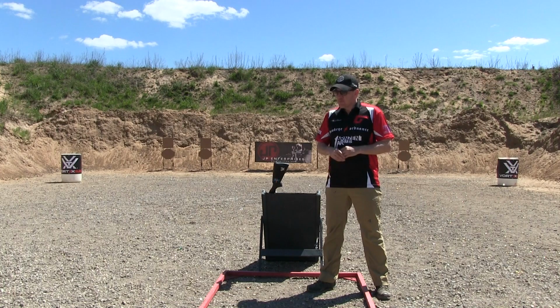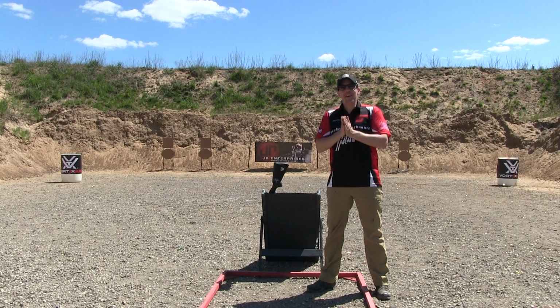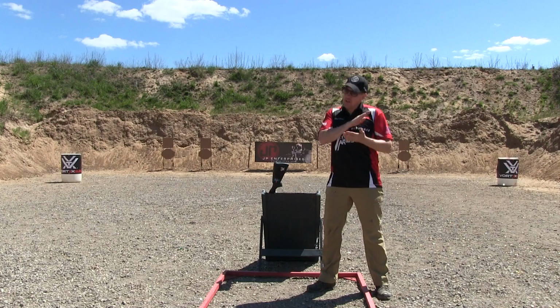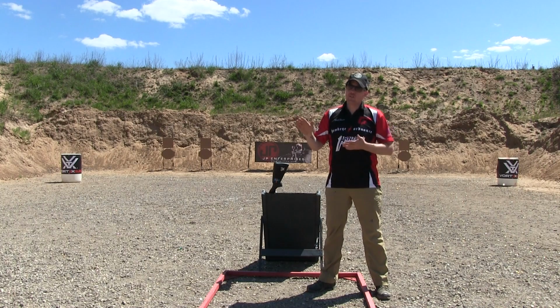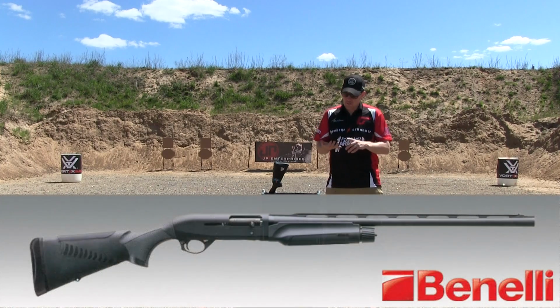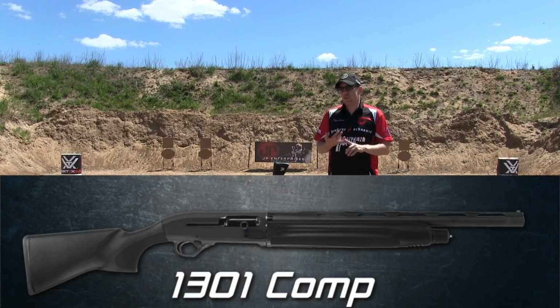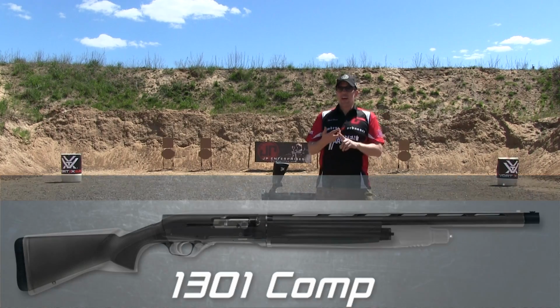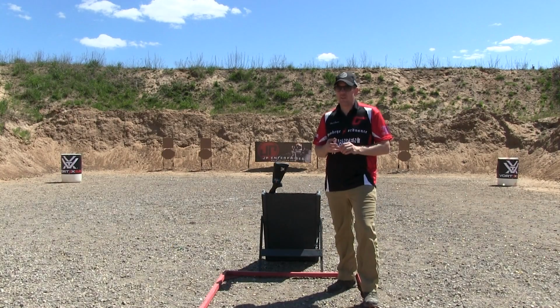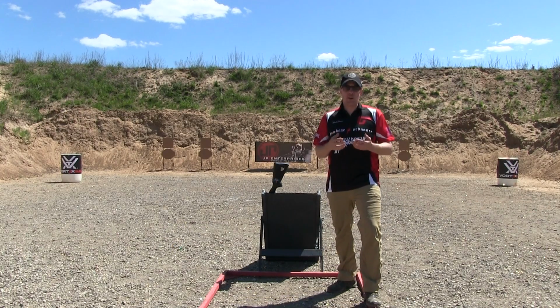So now we're going to talk about the shotgun. And I think I'm going to piss a few people off. Basically what I'm saying is this: as far as I can tell, there are only 3 shotguns that completely meet all the benchmarks for what we require of our guns. And those guns are very simple. That would be the Benelli M2, the Beretta 1301, and the Browning A5. Now, I have the least experience with the A5, but I have a lot of experience with the Benelli M2 and the Beretta 1301.